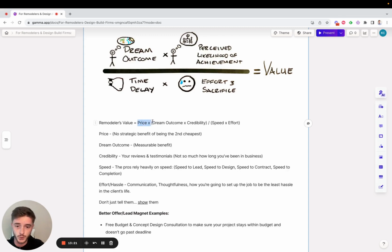And so the first one's right here. You want to make these as high as possible. You want to make the dream credibility amazing. Obviously, you want your credibility to be great. And then the speed and effort, you want to keep these as low as possible. Just to start from the top down, all right, price: there's no strategic benefit to being the second cheapest. There's not. That's why I actually recommend our clients be the most expensive out there. A lot of people worry about that, but later down the road, we'll get into how to get the homeowner to value expertise over price. All right, dream outcome, we covered that. Measurable benefit: are you actually able to fulfill on your contract? Are you actually able to build it?